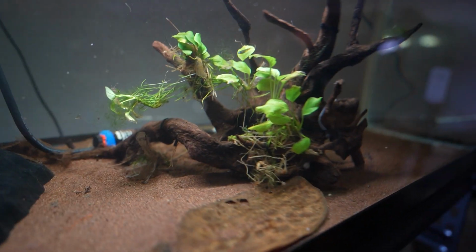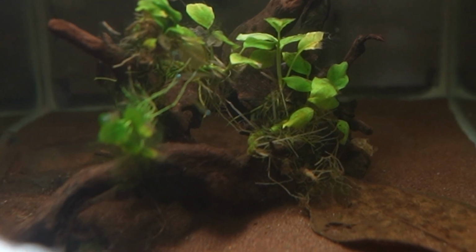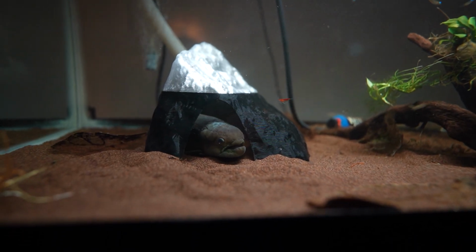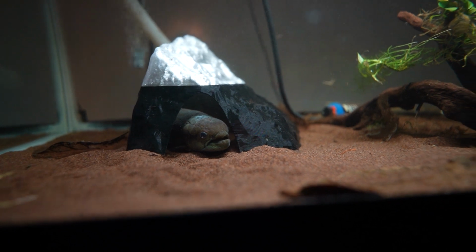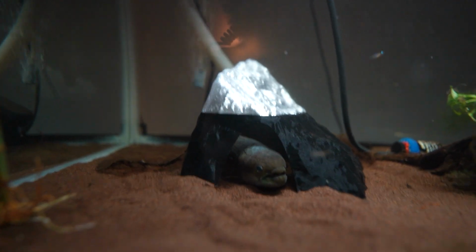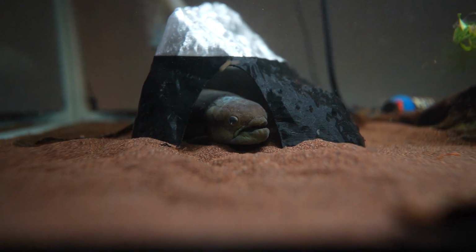There's a little opening. Let me see if I can show you guys. See that little opening in the middle? His tail will be sticking out of that. And then he'll do all of that just to hide underneath this piece of wood. So I figured it would be a lot better for me to just print him something or buy him some kind of cover. So I tried that first one. It worked a little bit, but then this one right here, it just works so much better. 3D printed wolf cave right here. And he is just chilling looking outside of his house.